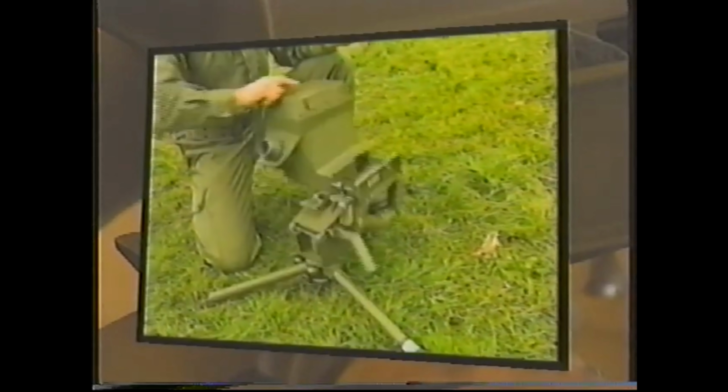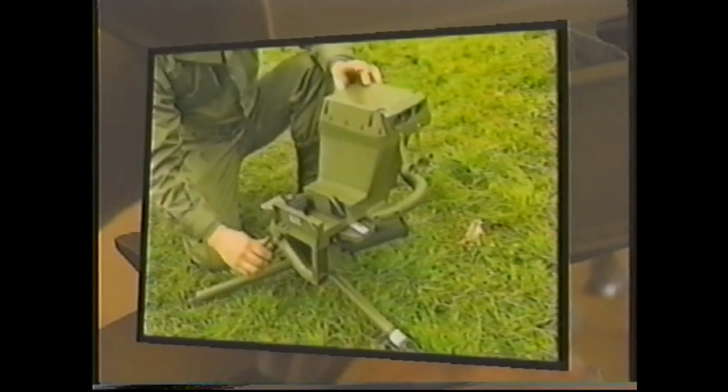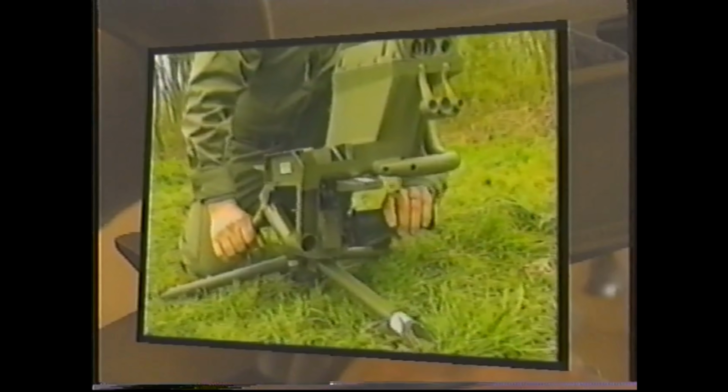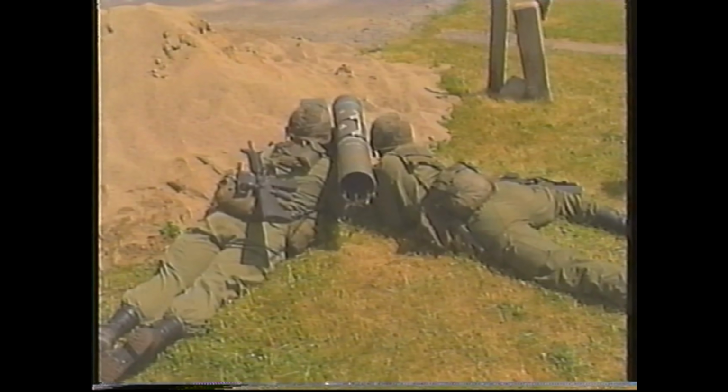Mount the firing post and verify that the safety catch is engaged. Make sure the firing post revolves smoothly and that the elevation handle tracks smoothly. Position yourself at an angle of 45 degrees to the center of the arc of fire.